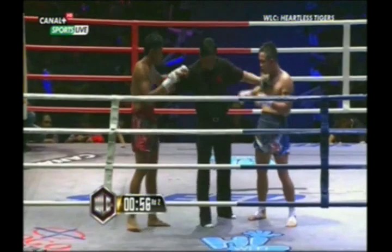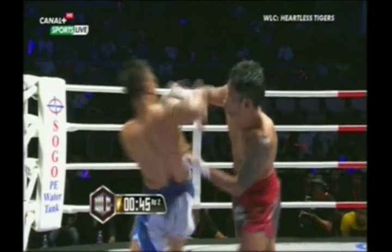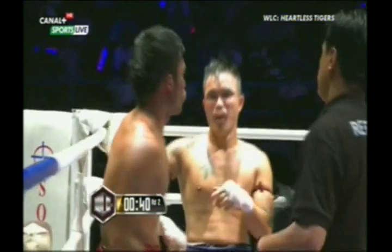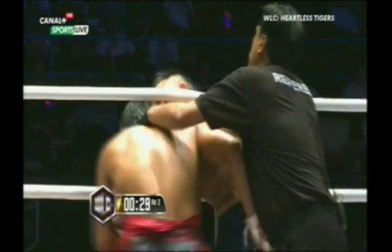Just looked over to his corner. They're telling him, turn up the volume, turn up the pressure. Very high, very traditional striking stance for Htwe. I'm not sure if you guys noticed, but there is blood coming from the right ear. Most likely from a headbutt. Side headbutt now for Htwe.